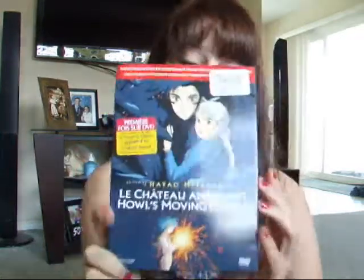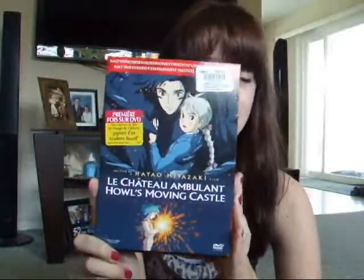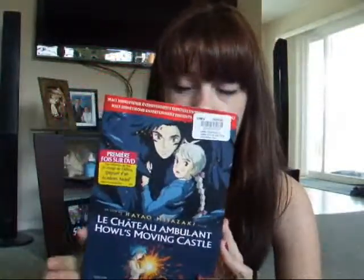So the next thing I have is kind of related to it, and it is a Studio Ghibli film, and both of these are. The first one, I have Howl's Moving Castle, and I recently bought it because I watched it in Japanese class, so I love that, and it was $30.